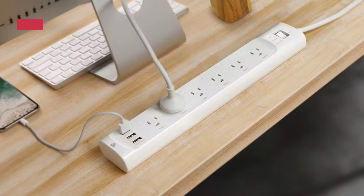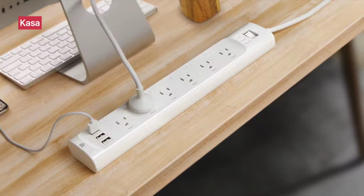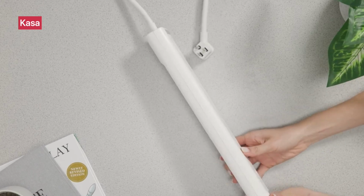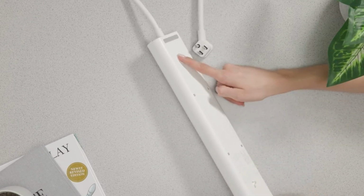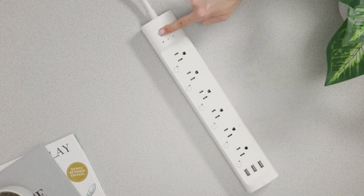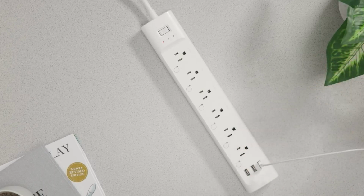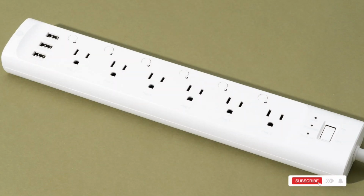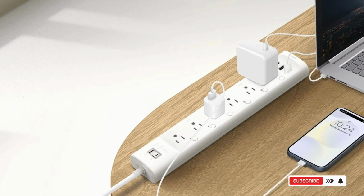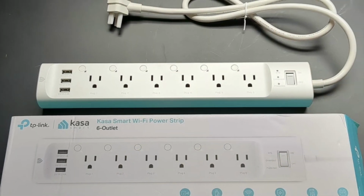The Kasa Smart Plug Power Strip HS300 features 6 individually controlled smart outlets and 3 USB ports, allowing users to manage multiple devices simultaneously. With built-in surge protection, it safeguards electronics from power fluctuations. It works with Alexa and Google Home, ensuring voice-controlled automation without requiring a hub. The energy monitoring feature provides detailed insights into power consumption, while the smart scheduling function allows users to automate device usage efficiently.